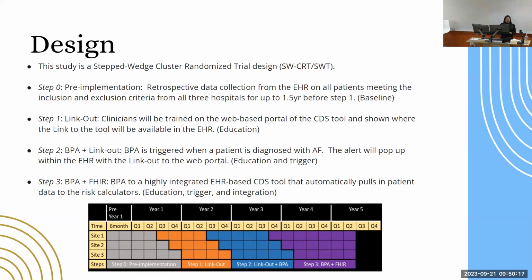Step 2 will be our BPA, or best practice alert, and link out, in which a BPA is triggered when a patient is diagnosed with AFib, and an alert will pop up within the EHR with a link to the web portal. Step 3 is an additional step in which FHIR, or Fast Health Interoperability Resources, is a highly integrated EHR-based CDS tool that automatically pulls in patient data to our risk calculators.